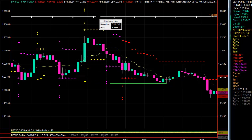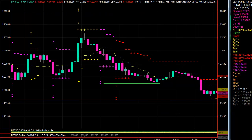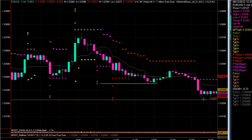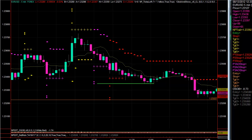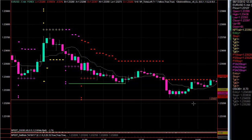The add-on trade almost got to full target. It missed by 1 pip. And so in such a case, you want to trade for profit. Don't let it go all the way back up and stop you out for a break-even trade.